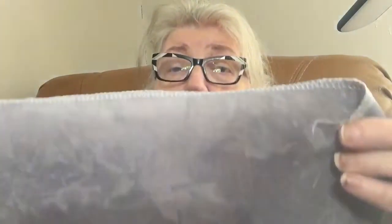Oh, this is pretty. This is a 28 count Mirage Lugana, and I just thought the color was really pretty. It's showing pretty true to form, but as you can see, it's only, what size did I get? 12 by 17. That is pretty, how that turns out. I've only seen these overdyes on video. I hadn't seen any of them really up close. So that's nice. I like that.